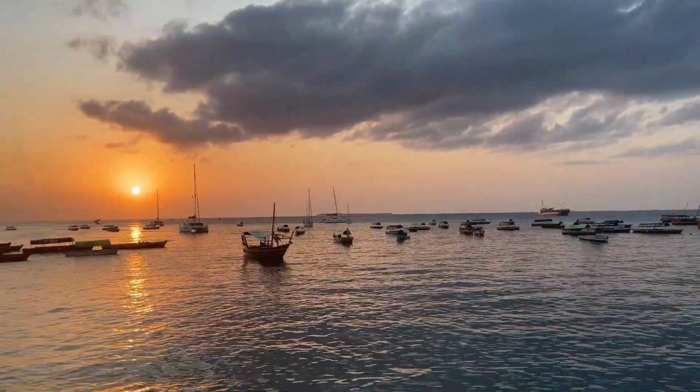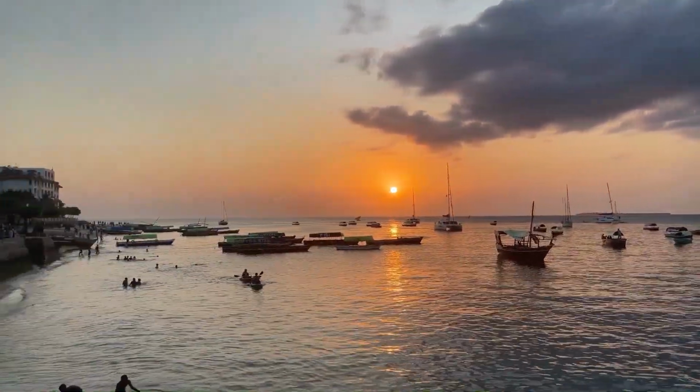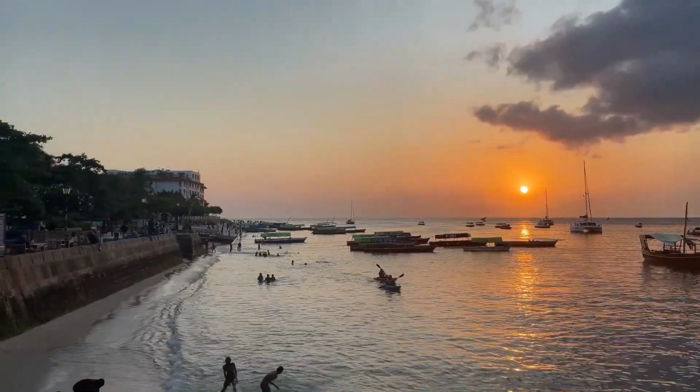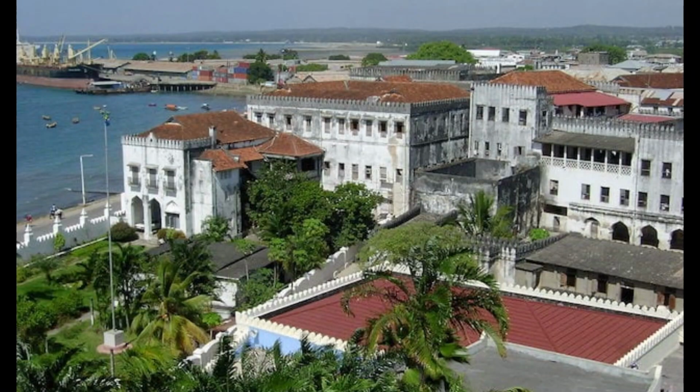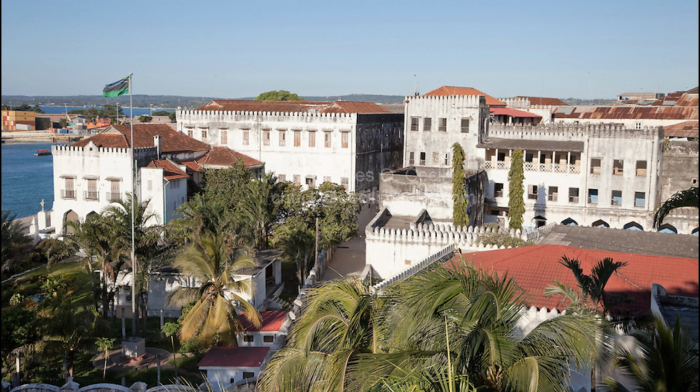Key features. 1. Stone Town. Historic significance: a UNESCO World Heritage Site known for its rich history and cultural heritage. Architecture: a blend of Arab, Persian, Indian, and European elements. Landmarks: House of Wonders, Old Fort, Sultan's Palace, and the Anglican Cathedral.